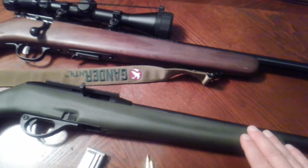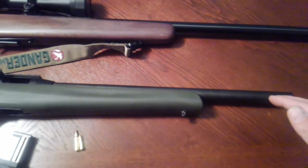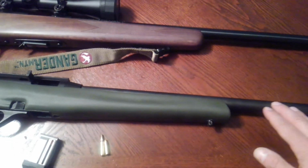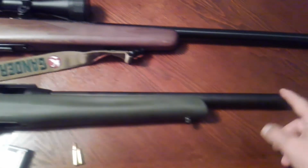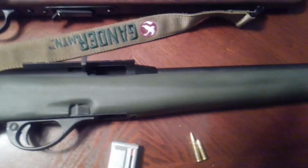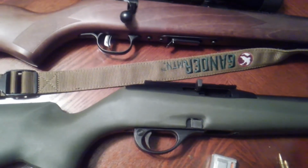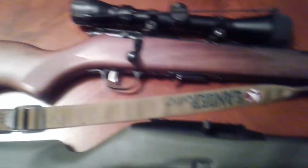For something that I'm just going to take out and just shoot and have a good time with, that my wife can shoot. When my daughter gets a little bit older, she can shoot. This is perfect. It's got the target crown. It's lightweight. It's extremely lightweight to be as big as that barrel is. I mean, this is a fairly large, thick, heavy barrel. So it's extremely lightweight. It shoulders well.